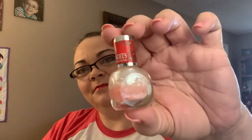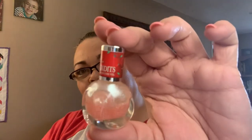I love that it's in this little rollerball. I love that. Yay. Wet Bandits is what the bad guys called themselves when they would flood the house as they robbed. Okay.